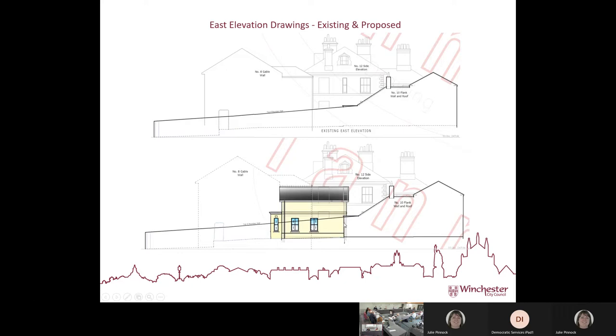The projection, as they come from this element here, the projection to the very front of this extension is 8.4 metres, and from the same point to the end of the two-storey is 7.2 metres.